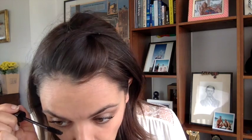Next up, mascara, a bit of Perversion by Urban Decay. I'm going to pop a little bit of this on. I've not actually tried this mascara before, so it'll be interesting to give it a go. It's going on very nicely. It's got quite a thick brush, which is lovely.